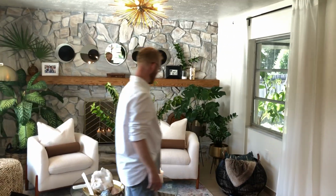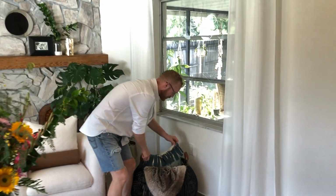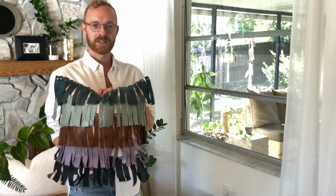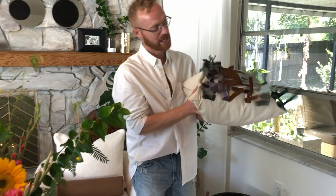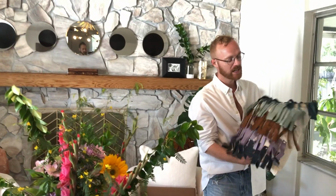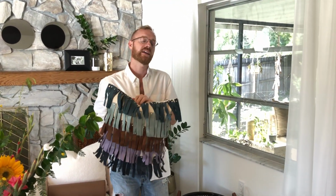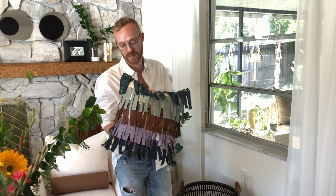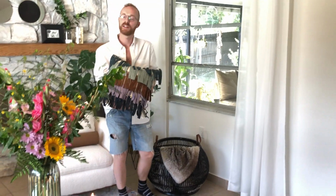So this brings us to another piece that I love in the room, and it's one of our custom handmade fringe pillows. I love this guy because it has lots of movement, it's fun, and it's a great way of picking up and tying in any color palette you have going on. And I just love the way that the blues and the cool tones cool down this warm area.